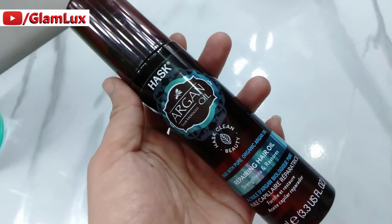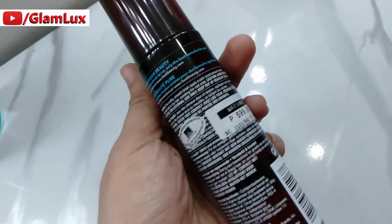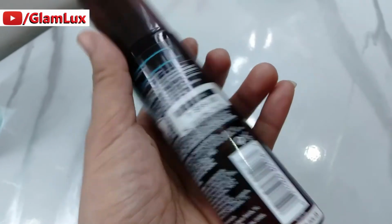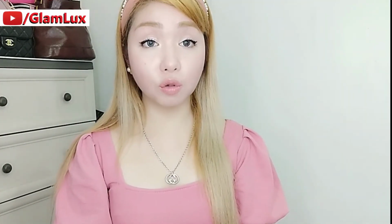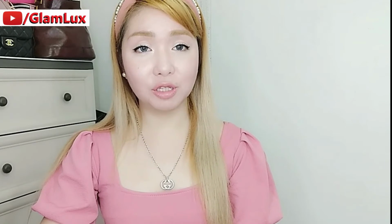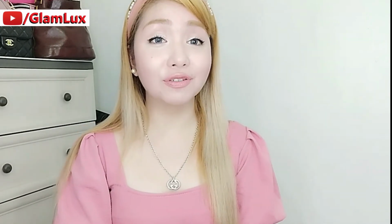This hair serum is from Hask. This is argan oil from Morocco. This is repairing hair oil, strengthens and restores. So this is how it looks like. You know, guys, that I'm using the hair serum from OGX. I ran out of that, and it's also out of stock at SM department store. I've been going back there a few times and still not available, but I saw it online, and I'm still waiting for it until now.